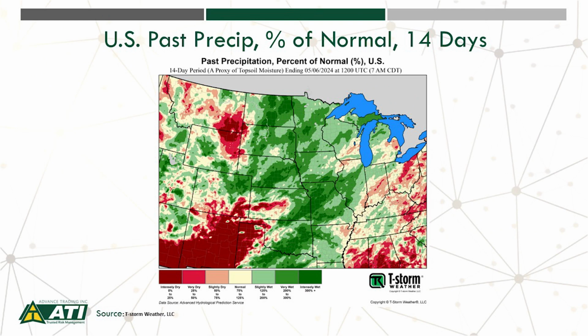Our slides this week, as usual, are courtesy of T-storm weather. Now we're going to start out here with a map showing the precip totals for the last 14 days, a measure of topsoil moisture, if you will. You can see there's a lot of green on this map, and this does not incorporate rainfall that occurred also on May 7th of this week. So we're really looking at even heavier totals in some of those areas.